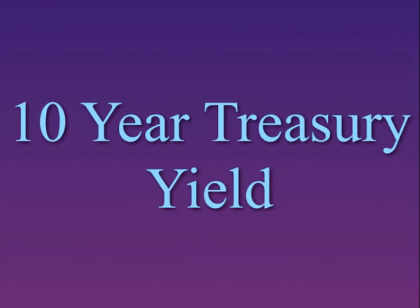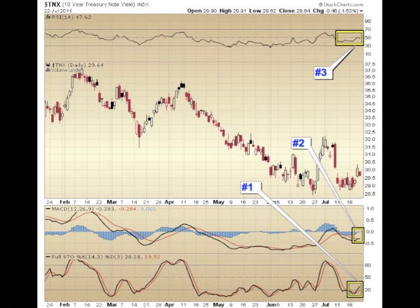And now we look at the 10-year Treasury yield. And on the daily chart of the 10-year Treasury yield, down below, point number 1, the stochastics are looking bullish here as the black line crossed over the red in oversold territory. Want to see a bigger move over that 20 line, though, before we go green, but for now we're going to give this one a yellow mark.